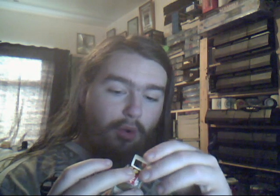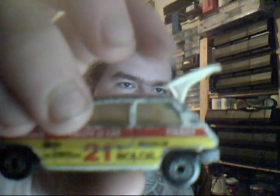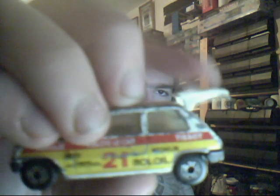It's very awkward to get open and closed because the back end, as you can probably see in there, the glass that holds it in place doesn't quite hold it up anymore, but it does all work. Still got the original tow bar. Very nice indeed. Right, next up we have all the cars that I found at the car boot sale.